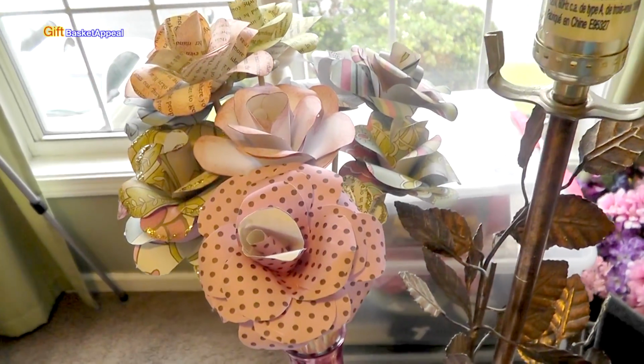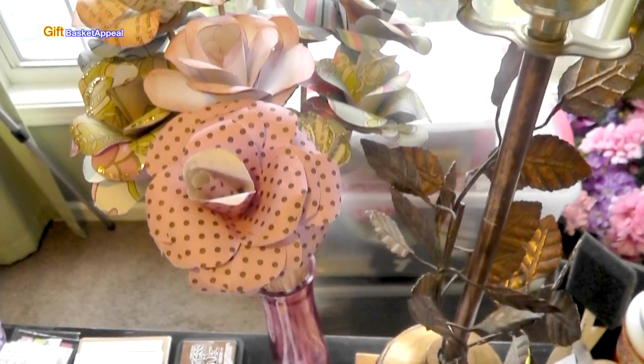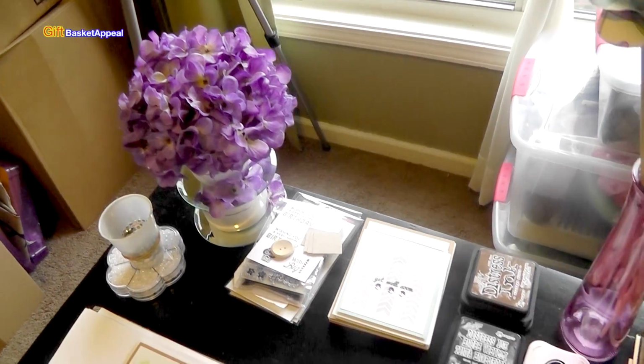Some of my recent makes again. Remember the paper roses that I did? And of course you remember this. Okay, so moving right along.